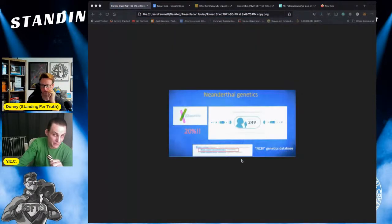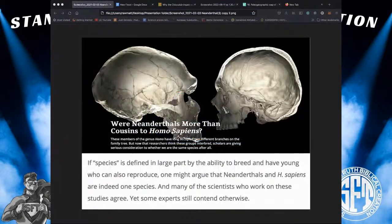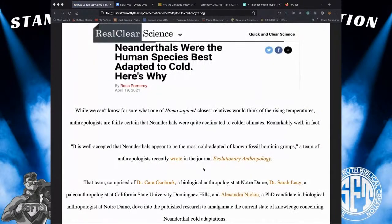And then we have 23andMe tests come back, and some people are extremely high in the genetic similarity department with Neanderthal. So then when we start looking at the species concept, now you have another problem, because evolutionists like to define species as something that cannot breed with another one. But we say, hey, look at this. We can breed with them. Therefore, they must be the same species, making them humans, because humans don't have other species alive right now. So therefore, we have to assume they were exactly the same as us, they were just adapted to cold.